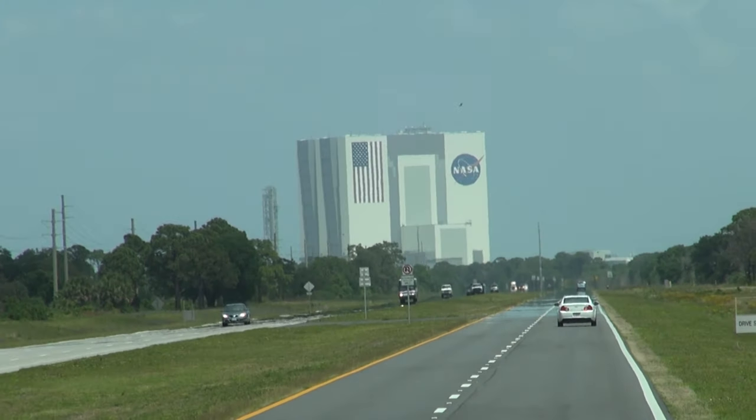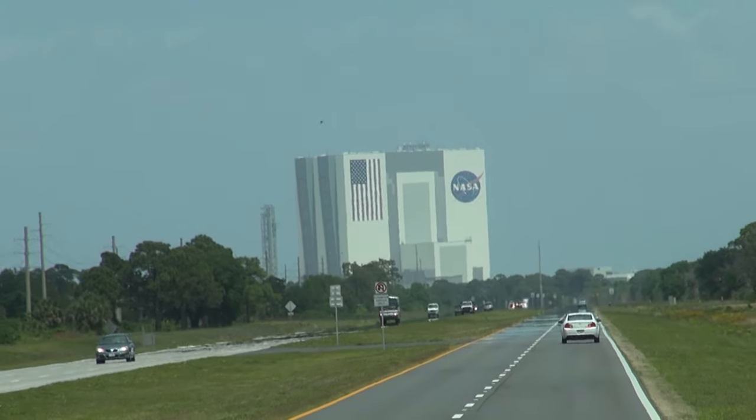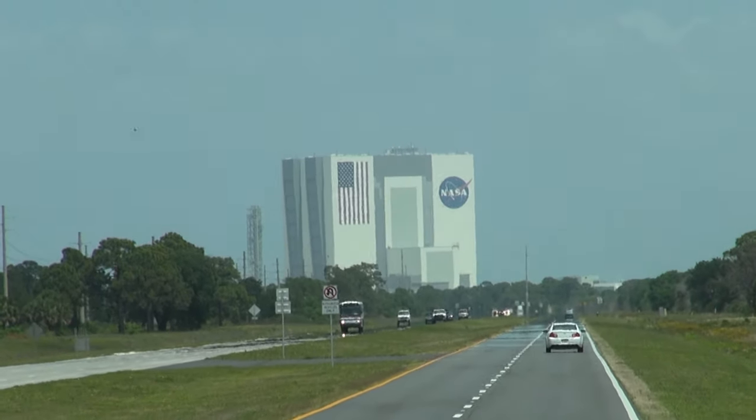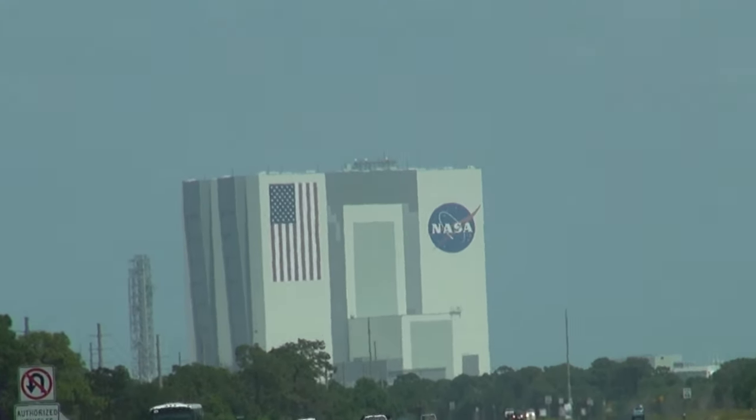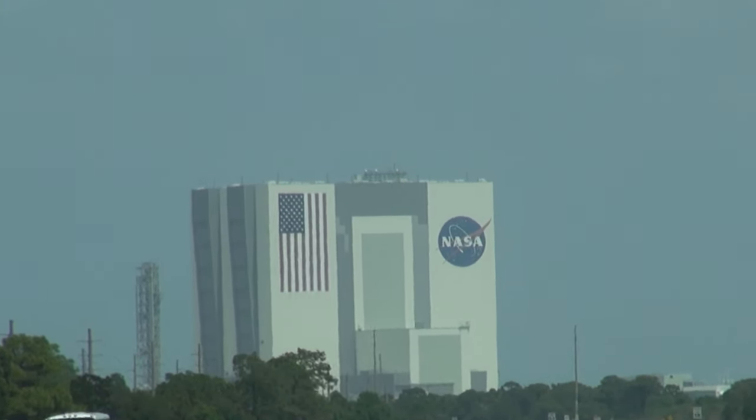Now, ladies and gentlemen, this building was built back in 1963 and it was completed in 1967. During that time, this was one of the largest buildings in the world once it was completed. Today, it ranks third or fourth largest by volume only.